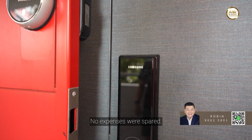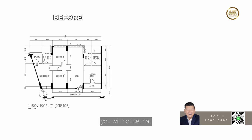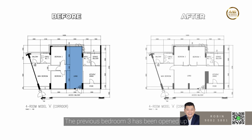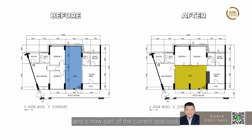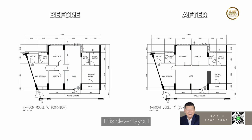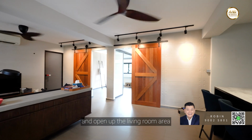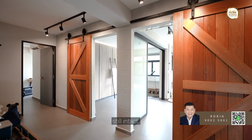No expenses were spared. If you compare against the original floor plan, you will notice that part of the once elongated living room has since been converted into a bedroom. The previous bedroom three has been opened up and is now part of the current spacious, squarish living and dining area. This clever layout change took away the original wasted corridor space amongst the bedrooms and opened up the living room area so perfectly, with 3 bedrooms still intact.